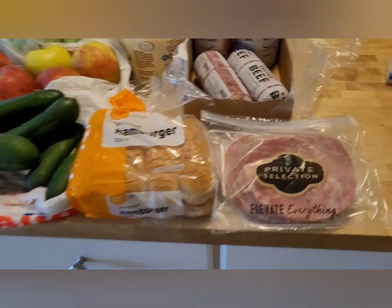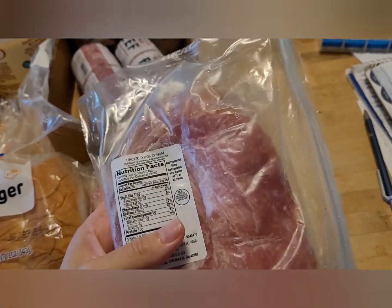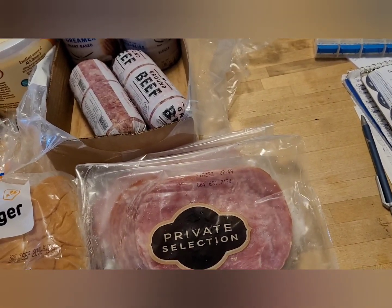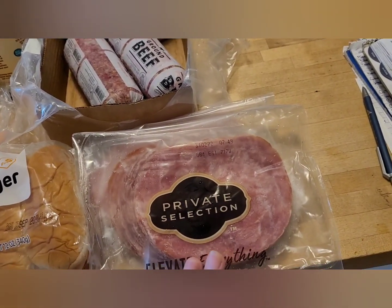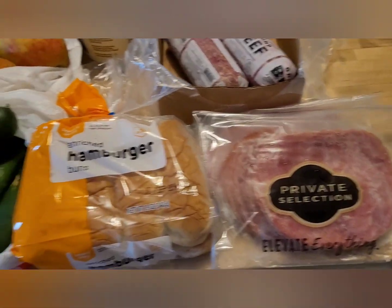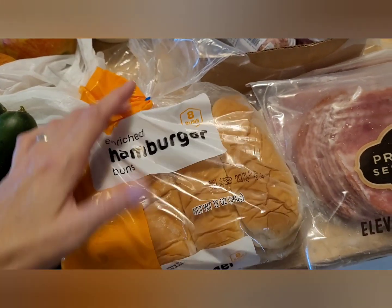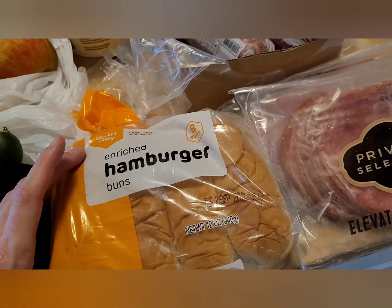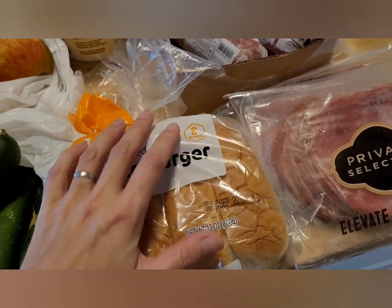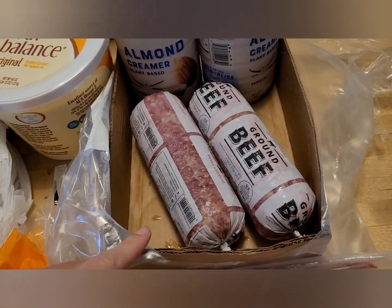So, yeah. All right, so we got 2 packages of ham. Uncured honey ham, and these have been frozen. They are frozen, so I will probably just put those right in the freezer, and then we will thaw them out and use them for lunch meat or soups or whatever. This one made me giggle. Enriched hamburger buns. They are obviously hot dog buns, which I would assume is why they are getting donated, because they're good until the middle of this month, another week and a half. So those will get used by us. 2 pounds of ground beef is always useful.